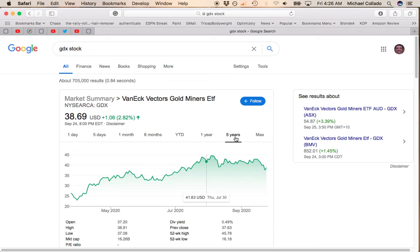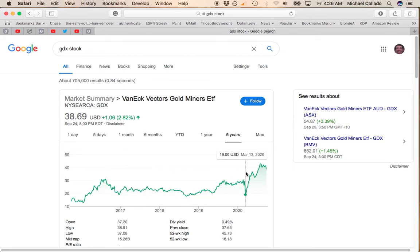If you look at the GDX, it has had a pretty violent spike in 2020, so it's due to move down and consolidate a little bit. But I do think the GLD, the SLV, and GDX will be great to carry over the long term. So what do we look at for going into the next 40 days?